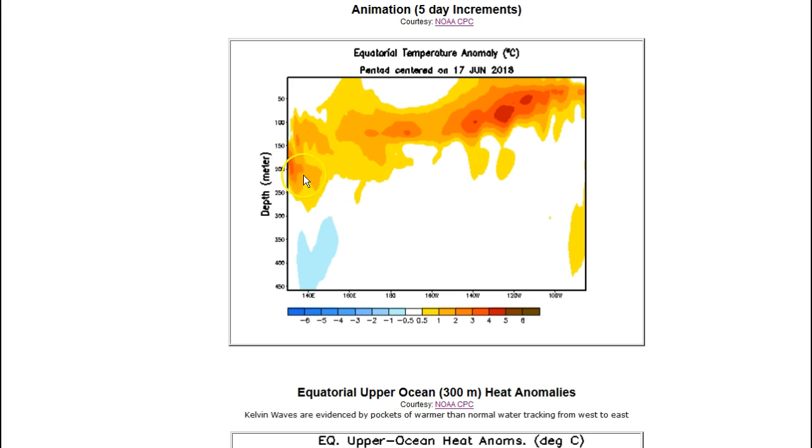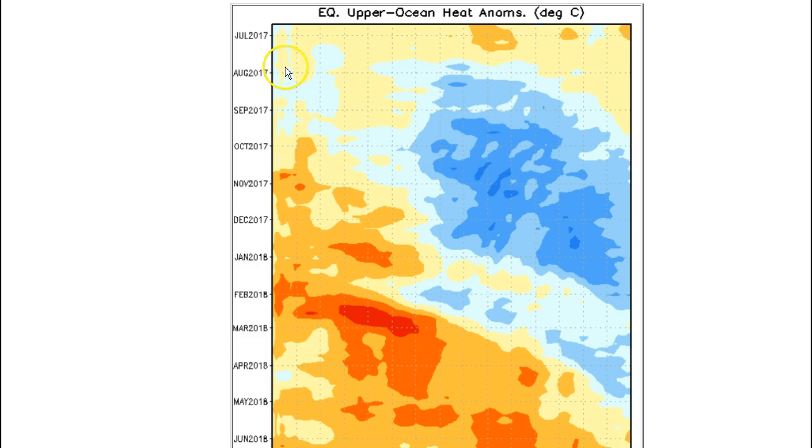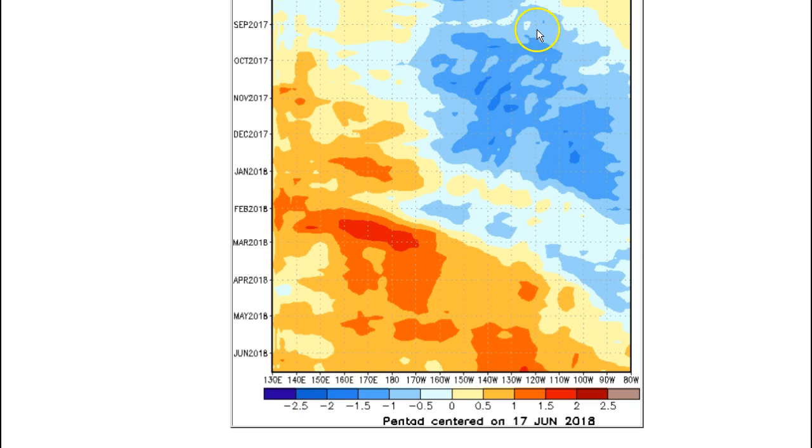Yeah, again, we're also monitoring a bit of new warm water building in the far West Pacific. What it really needs is some westerly anomalies to push it off to the east and maybe get our next Kelvin wave going. Interesting. Upper ocean heat anomalies, so we're back in time here, August, September, October last year. That's the cool water. This is East Pacific here, West Pacific here. That's below normal waters. You can see that here. Basically, La Nina in the East Pacific, in the Nino 3.4 region.